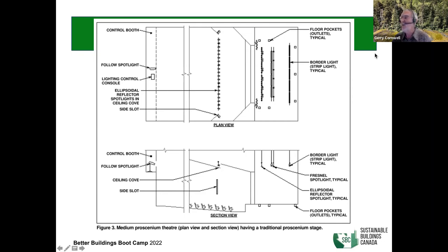And then overhead, we have lots of pipes with lights on them, as many as you can fit in here. We also have floor pockets, where we have the ability to plug a light into the lighting control system that's located on the floor. These are used an awful lot in dance productions. They're called ankle busters because you want to be able to light the dancer from their feet up, so that they look like they're floating above the floor. So very important, especially for ballet.